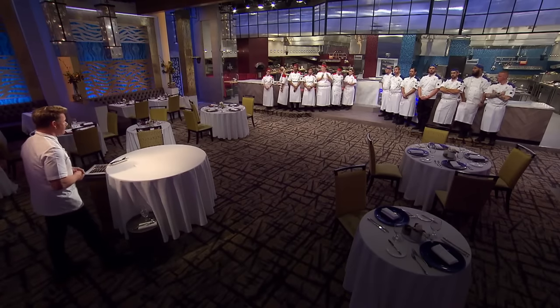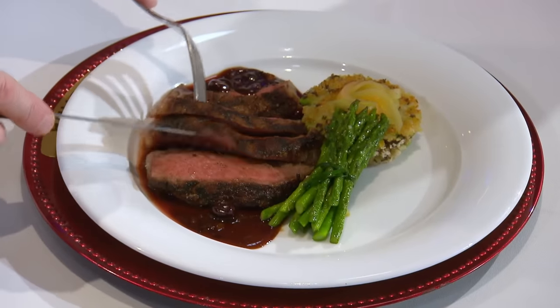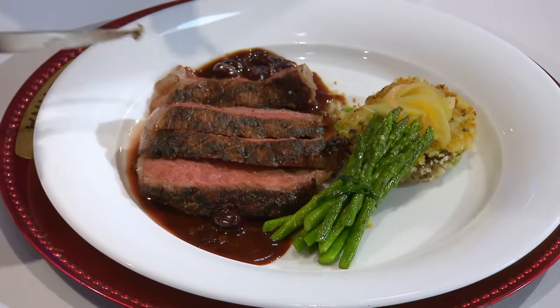Dana, let's go. Come on, Dana. You got this. After Manda's misstep, Dana is in the spotlight with her peanut butter lime ribeye with blueberry demi-glace. Steak you've nailed beautifully. That is a resounding 5. Thank you, Chef. Great job.